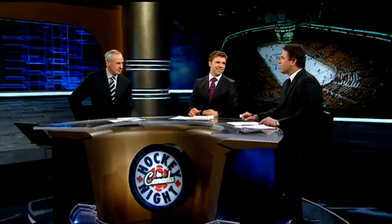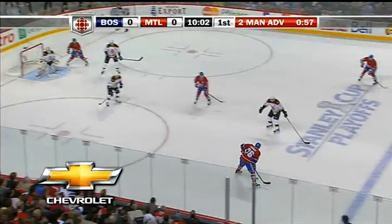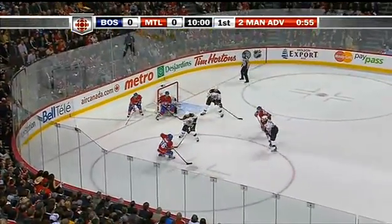Well, let's take a look how Camilleri makes himself dangerous, because the key is when you don't have the puck, get in the open and then your teammates can find you somewhere. So take a look with our cool telestration. We're going to see Camilleri right in the middle. He's directing traffic at that point.